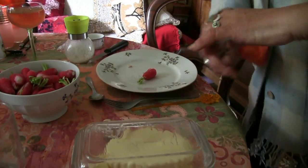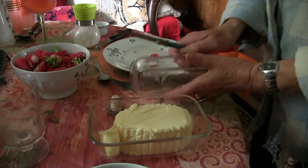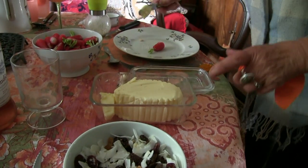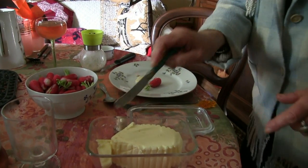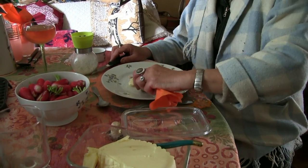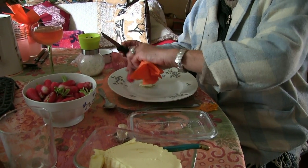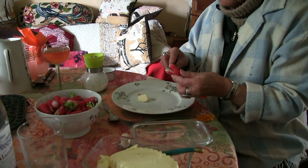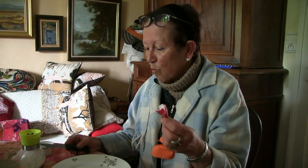She's cut the radish with a knife, put a little salt on the side of the plate, and I've never seen this before. This is not English, this is French. C'est français. She puts the butter there. And then some salt. And then dans le petit bouche. It's good.